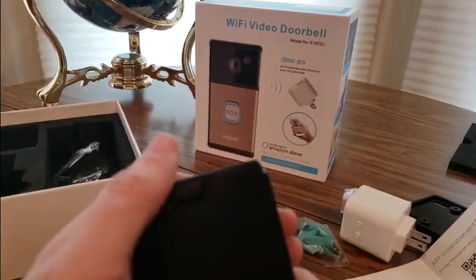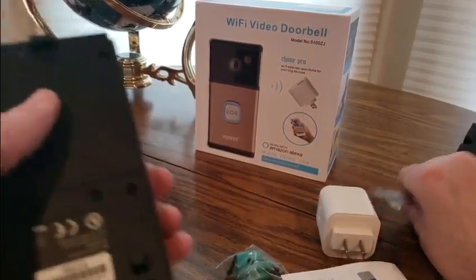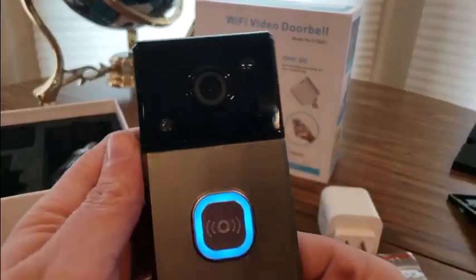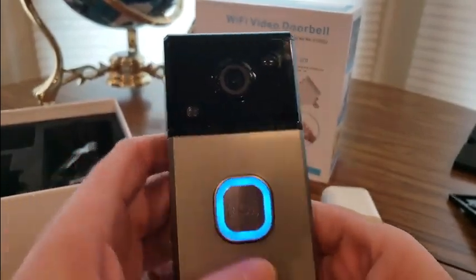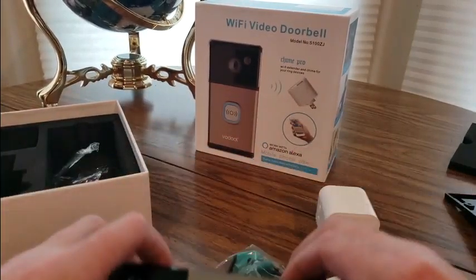There we go. And then the screws, you'll definitely use these for the back on these. Oh, look at that. It's already sweet. It works. Alright, install's coming up. Stay tuned. Be safe.